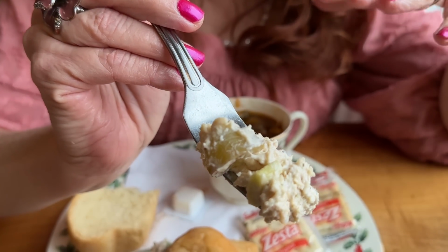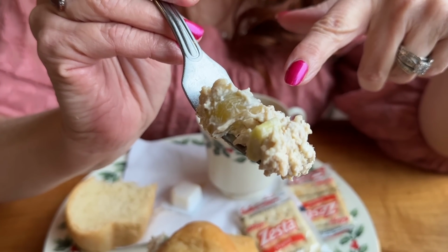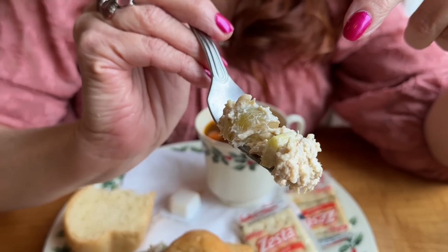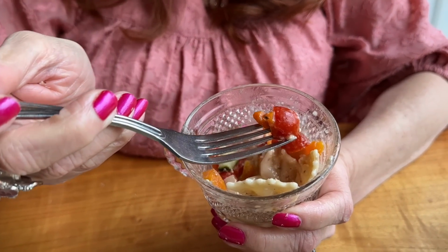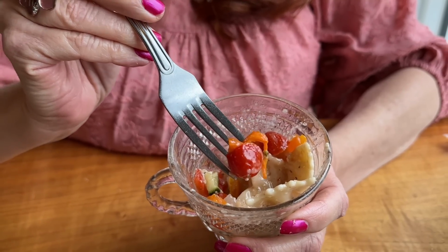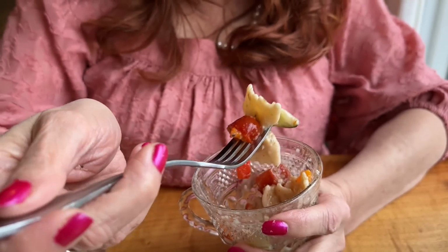I wanted you to see how the chicken is shredded. It's not big chunks, which I like it better this way. And pieces of celery and the grape. Bobby's going to try the pasta salad. Looks like they get some orange peppers in there too. Get a cucumber.